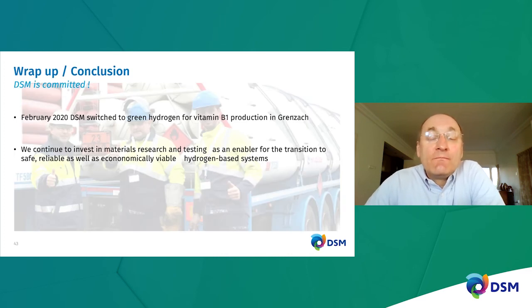Okay, this was it basically. Let's come to some conclusions. I think I showed you that DSM is committed to providing solutions for hydrogen-powered cars in the future. A very nice example, I think, of our commitment to the hydrogen economy is this example of February 2020, where DSM switched to green hydrogen for vitamin B1 production in one of our production sites. This shows that we are committed to have this hydrogen economy in place.